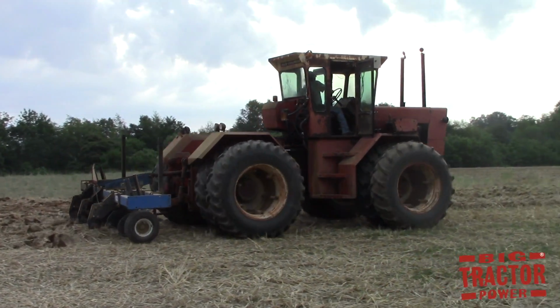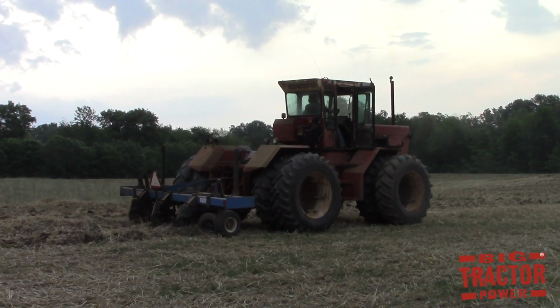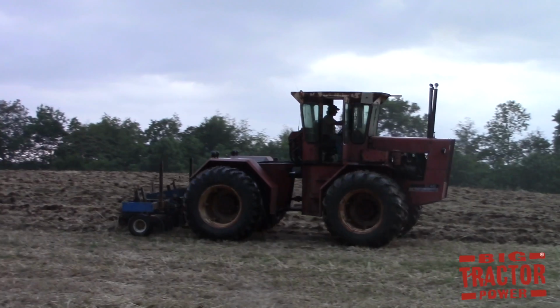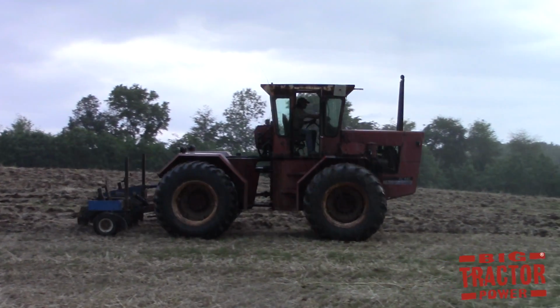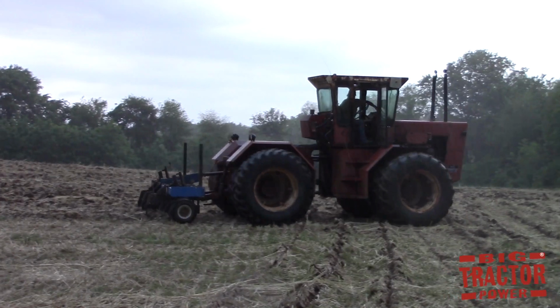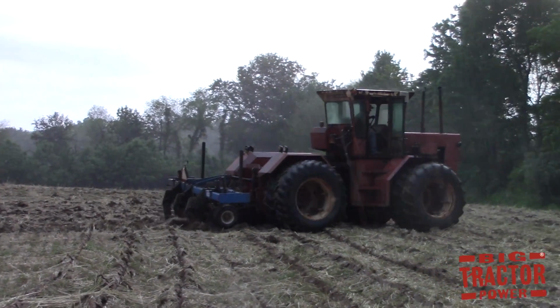I hope that you've enjoyed this Big Tractor Power video featuring the Allis-Chalmers 440 four-wheel drive tractor. The tractor in this video is pulling a DMI 2500 series inline ripper with 3 shanks that are ripping 18 inches deep, and this ripper is putting this 165 horsepower tractor to work on some cattle ground that was recently grazed, and it's breaking up the compaction very well.